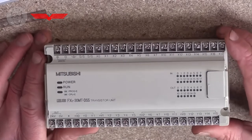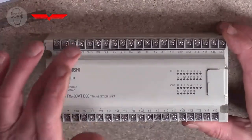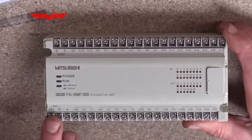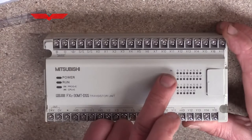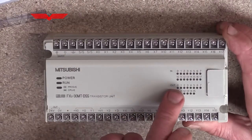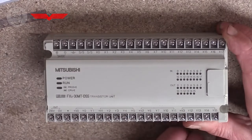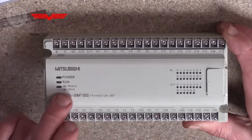Well, all PLCs have the same sort of basic elements. So you've got the inputs up at the top, the outputs down at the bottom. And then here you've got the LEDs for the inputs, and below them the LEDs for the outputs. Three more lights on that side, power, run and error.